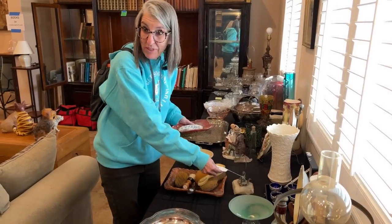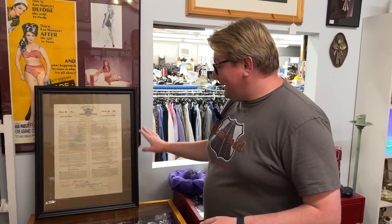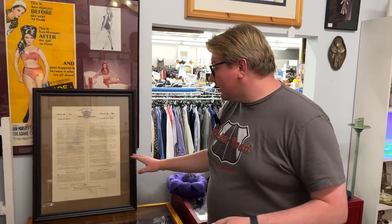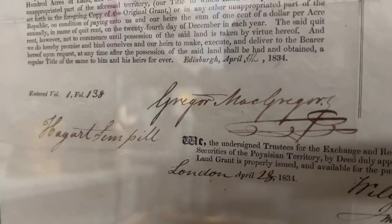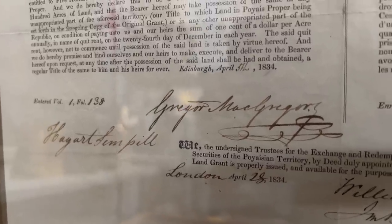So this is a piece that I got at an estate sale that we were at with Danny a couple of months ago. And it's just got such a fascinating history that I really want to share with everyone. This is a land deed from 1834 for a country called Poyais. Now, you may have never heard of the country of Poyais because it doesn't actually exist. So in the 1830s, a Scottish soldier named Gregor MacGregor went to South America, and he put together this scheme that he was going to go back to England, and he was going to tell people that he was crowned the King of Poyais, and that he had been granted millions of acres of land to sell to the people of Great Britain. So he created these land deeds, the Poyais Land Grant.